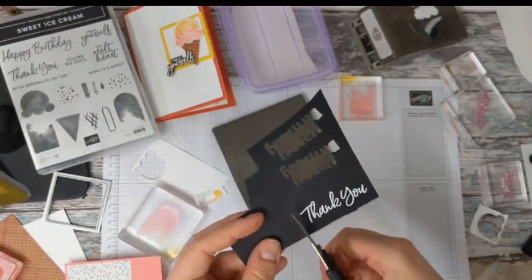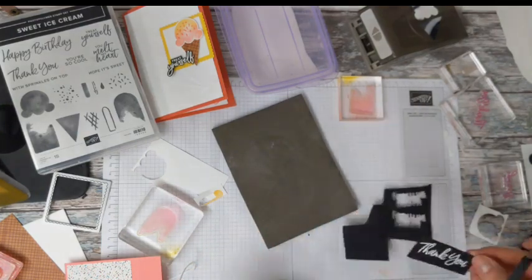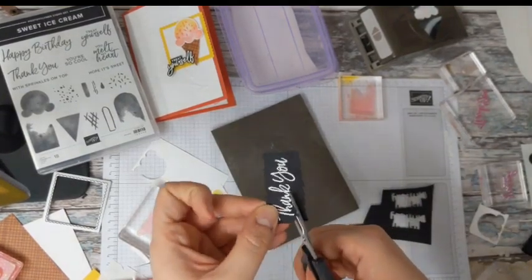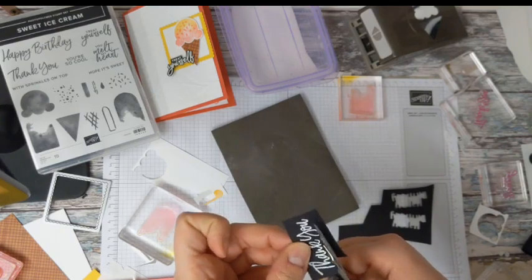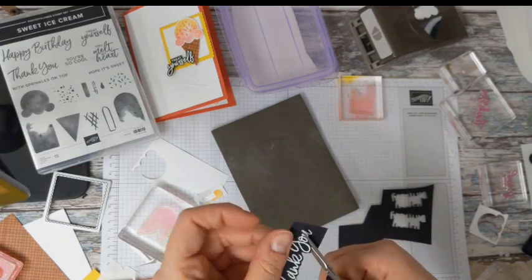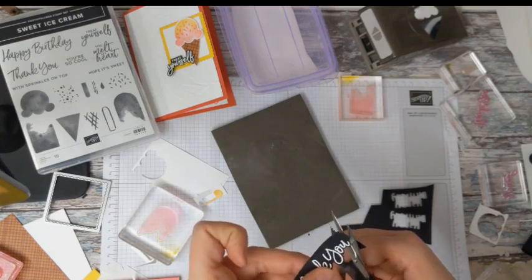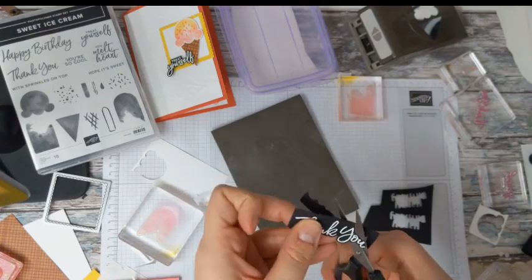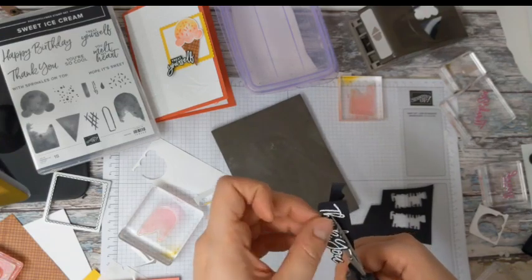That's it. So we can either add it as a banner or we can cut around it. So of course I'm going to just give it a little cut around. Just following that edge, that outline as close as I can without snipping any bits off.